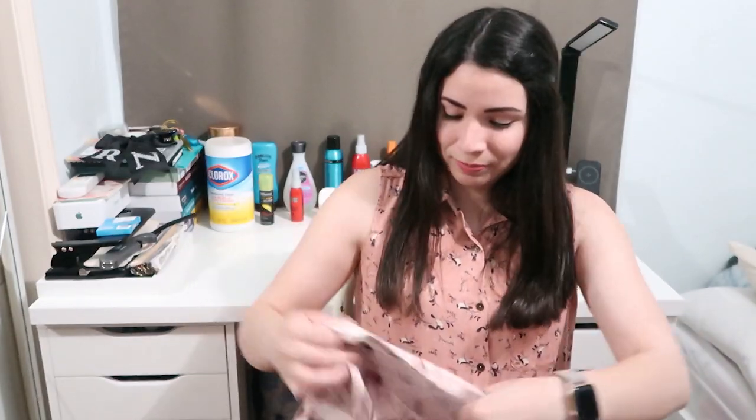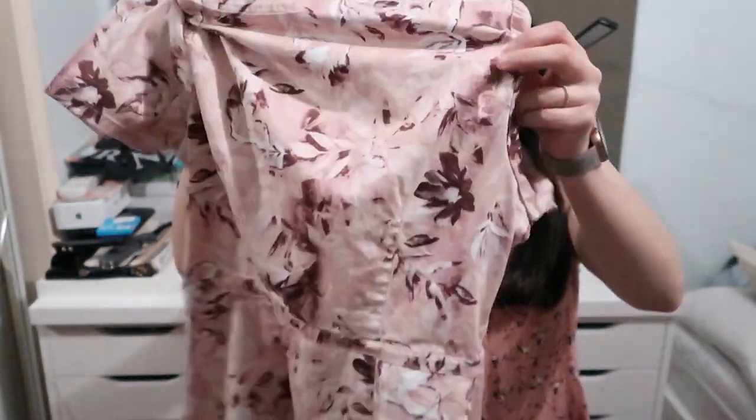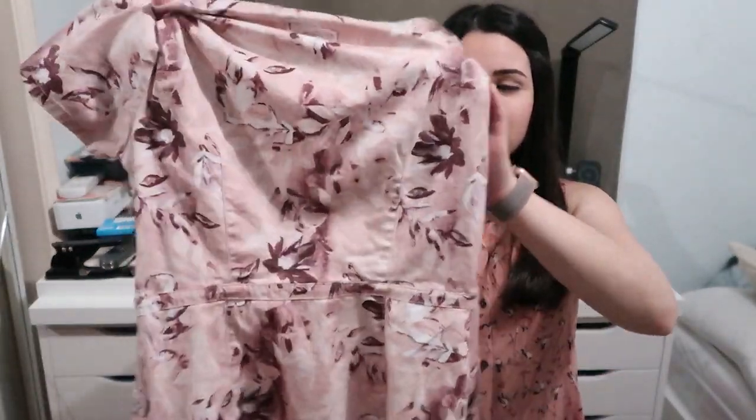I'm just a floral kind of person. Even my regular clothing, I gravitate to florals. That's just what I do. And then it's transferring over to scrubs too. So yeah, that's how the front looks. And then here is the back portion.